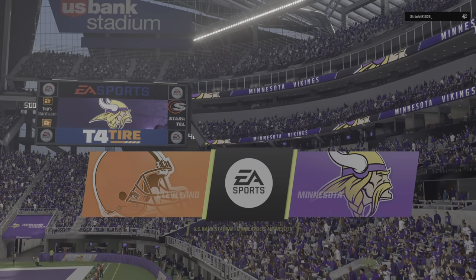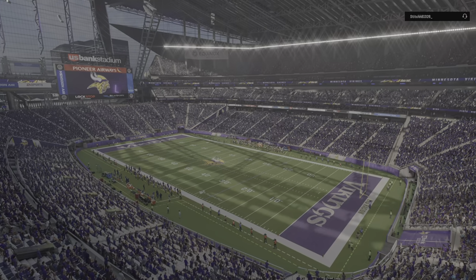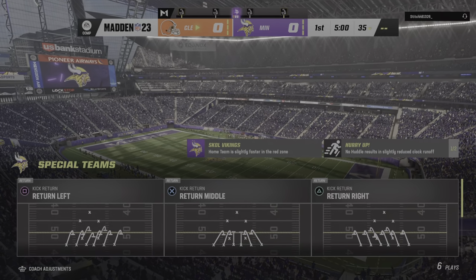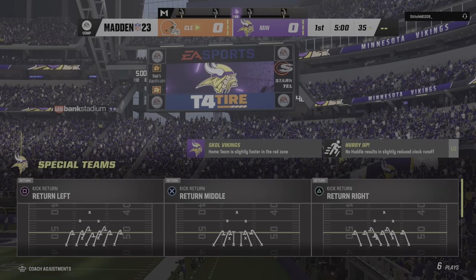Come to the Twin Cities at U.S. Bank Stadium in downtown Minneapolis. Coming up, we've got what should prove to be a good one between the Cleveland Browns and the Minnesota Vikings.